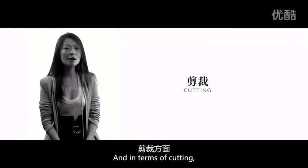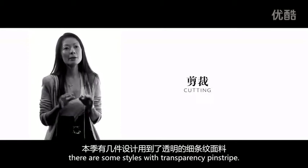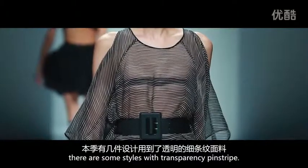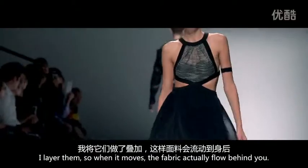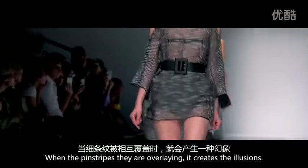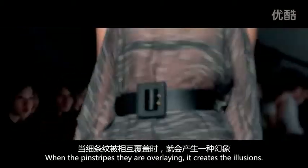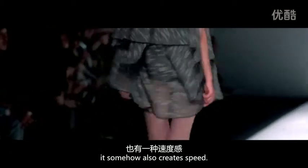And in terms of cutting, there are some styles with transparency pinstripe. I layer them so when it moves, the fabric actually flows behind you. When the pinstripes are overlaying, it creates the illusions. It's like how you usually see optical illusions. It somehow also creates speed.